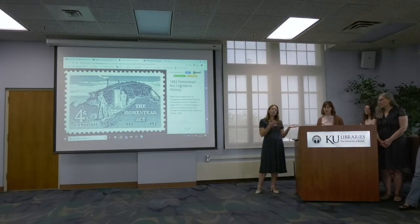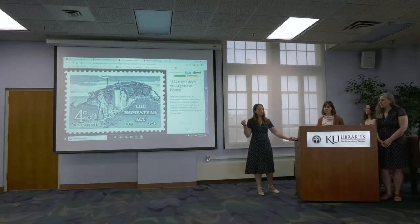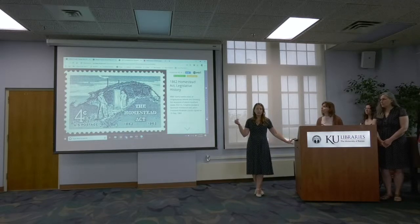And so I envisioned using the S3 story map tool as a means of creating an online curated exhibit of local history. But I also wanted to build a story map as a template for a class that I teach.